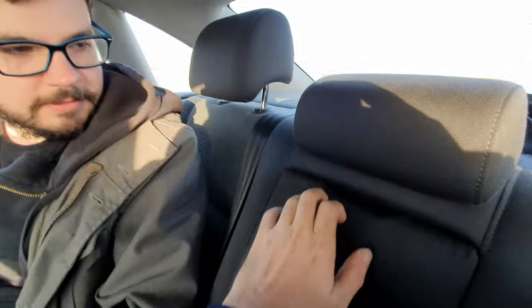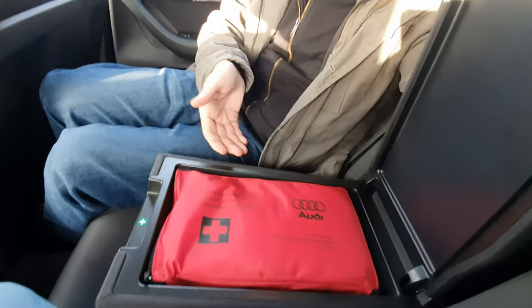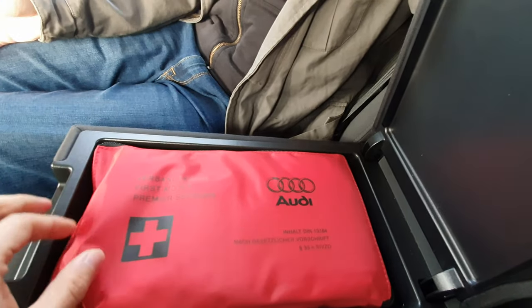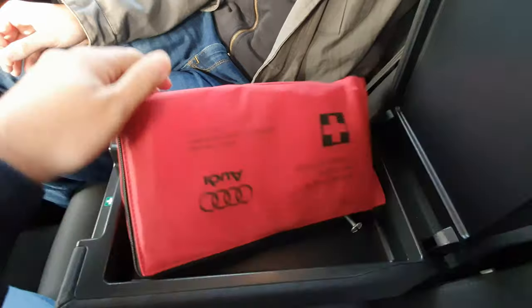Over here in the middle, we have your standard armrest, which inside has quite a quirky feature. This is a first aid kit that fits into the armrest. This is the original kit from the manufacturer. You think it's still good? No, it's not, but I keep it as a souvenir.